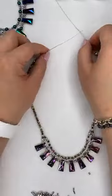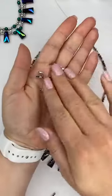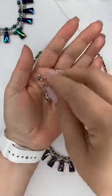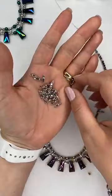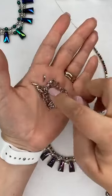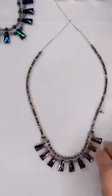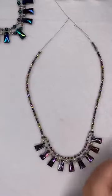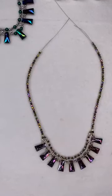Right, so at the ends, I'm going to add, and look how much I've got left of these. You get 40 in a bag, and I only used 10 of them, so I've got 30 left here. So it's enough for another, and they're £1.50 a pack. So they are really great just to have in your stash, because you're going to be using them all the time. Right, let's get those out of the way.